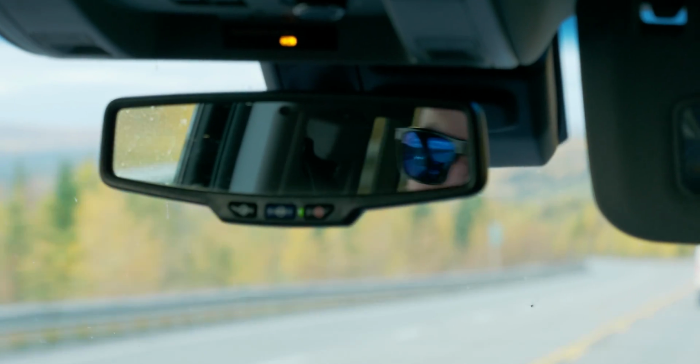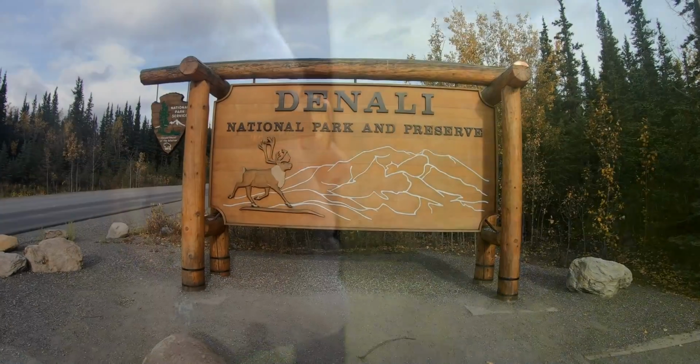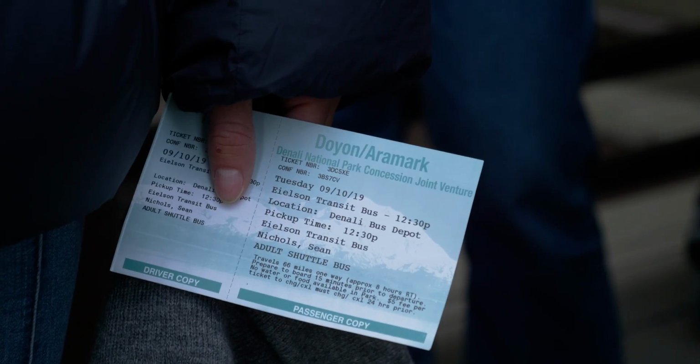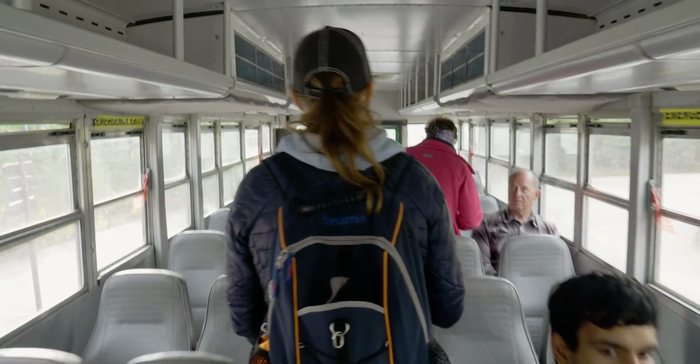Our final adventure with this crew was another trip back to Denali National Park. Denali is only about a 2-hour drive south of Fairbanks on the park's highway, and we had such a great visit the first time that we wanted to see it again in the fall. As luck would have it, we arrived on the last day they were running shuttles into the park for the season.